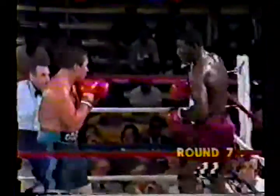Half hand by Coffee that time. Ribalta countered a bit. 30 seconds to go in round 7. So even though these two heavyweights may be tiring here in the 7th, the punches still have a lot of power behind them on both sides. Best round by Ribalta. Heavyweights fighting here in the 7th.